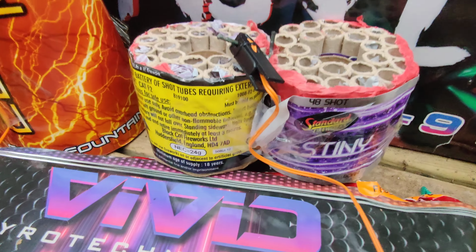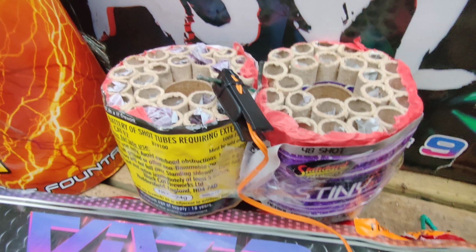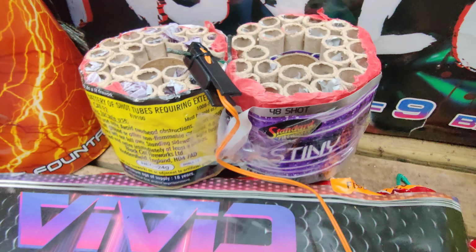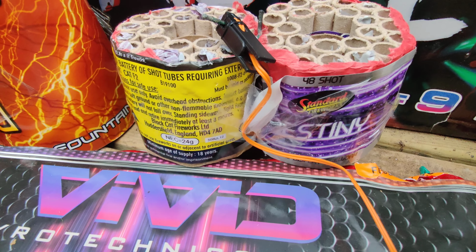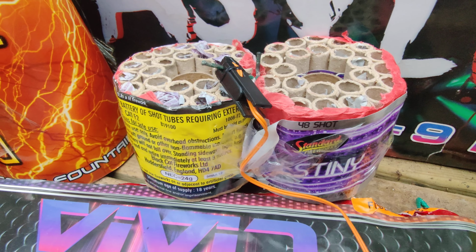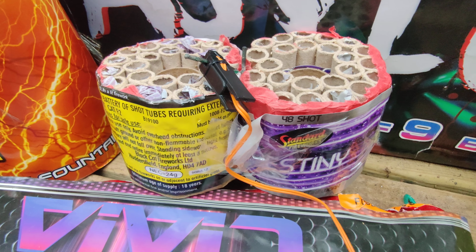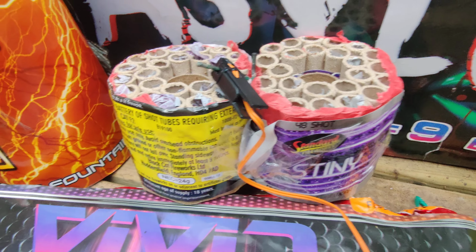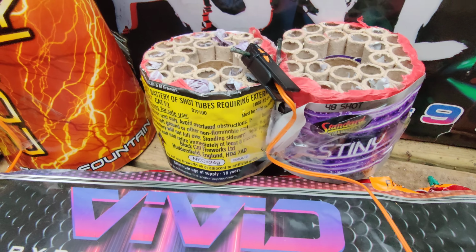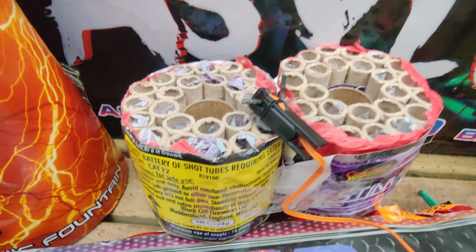Got two of these, Destiny. I absolutely adore these. The problem is they don't sell them separately. These are out of the Emperor pack. Again, the selection box from Standard, but it's purple and lemon yellow pearls. Absolutely gorgeous. Probably the best colour combination in any firework. That's my opinion. Not enough of them on the market, so yeah, looking forward to that one. And very gentle as well, low noise.